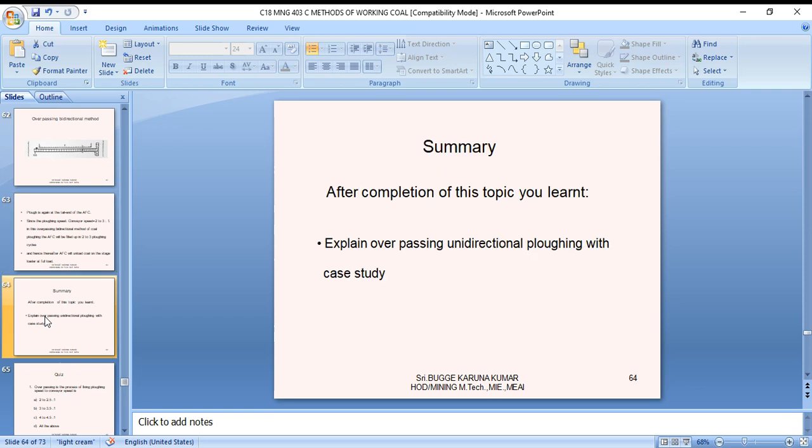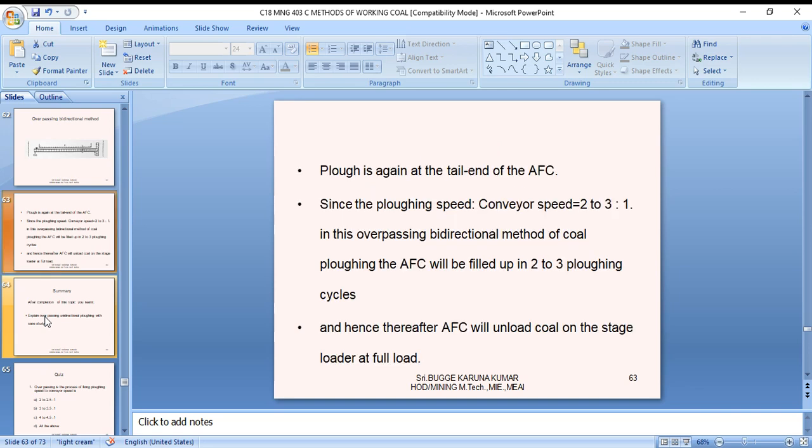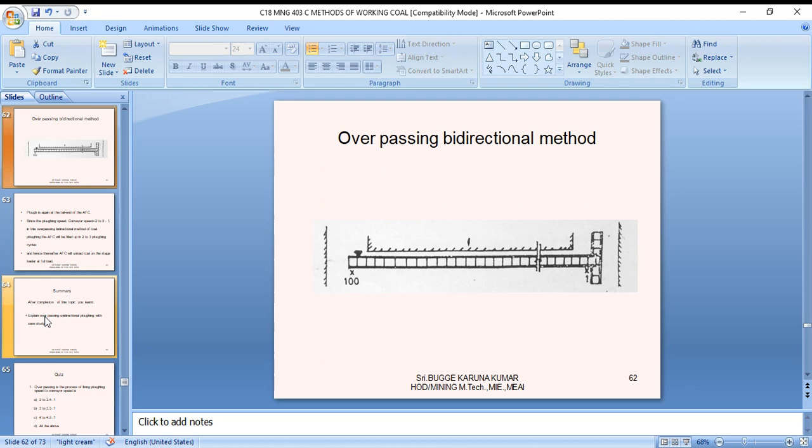So these are the coal plough bidirectional and unidirectional methods in different fashions. This is the overpassing bidirectional method, review once. Coal plough is exclusively meant for thin seams.